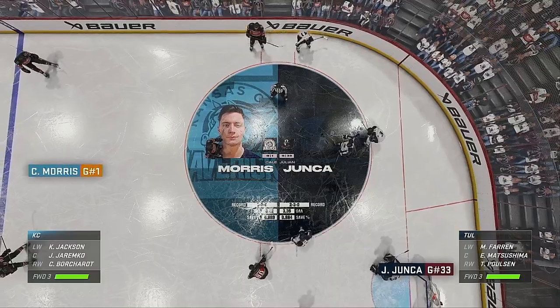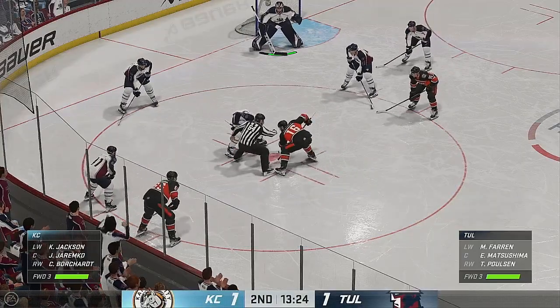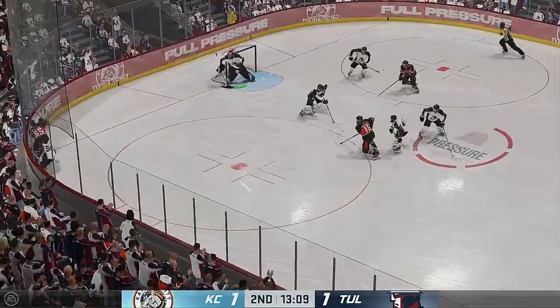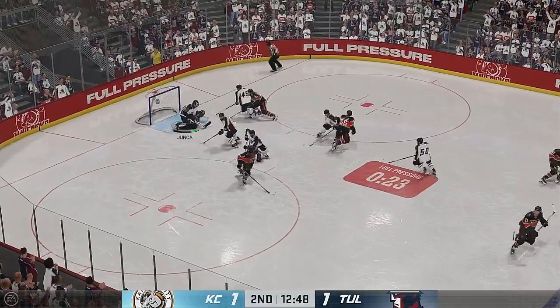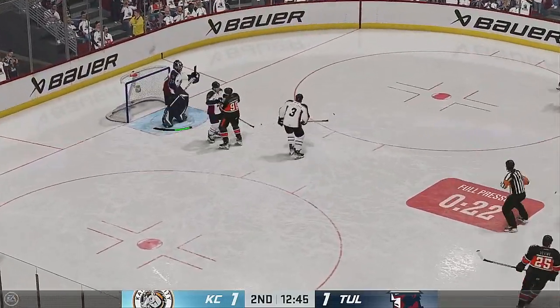Nearing the midway mark of the period. You can feel the energy in this crowd. It's a tie game. And they win the offensive zone faceoff. Now let's see if they can capitalize. And he was right there to make the stop on that play. Keeps a hold of it on the play.